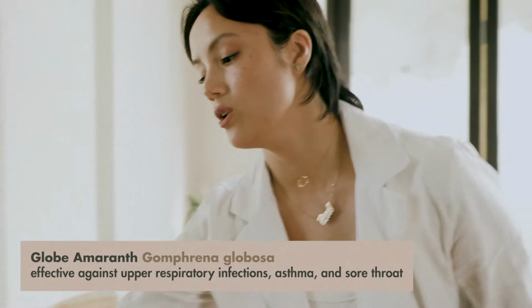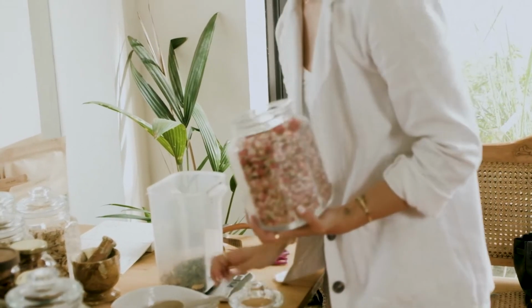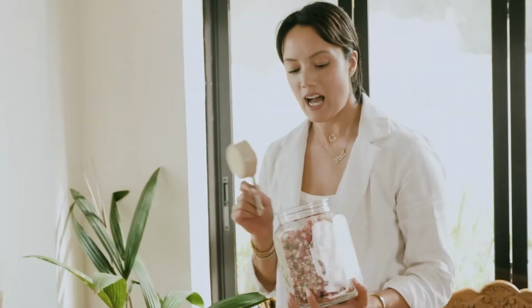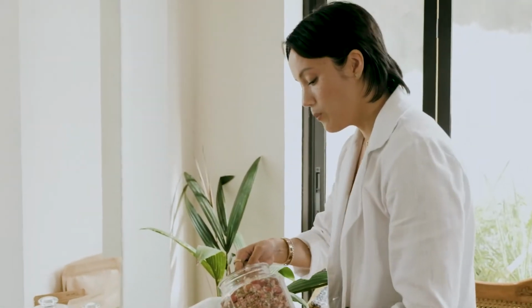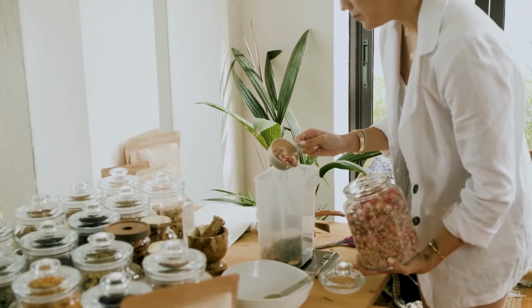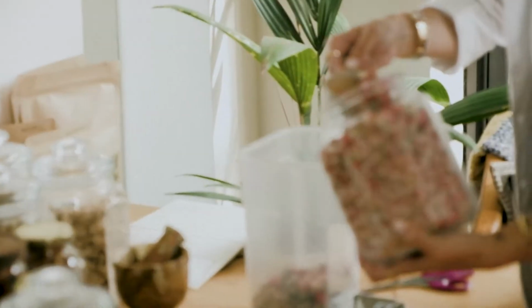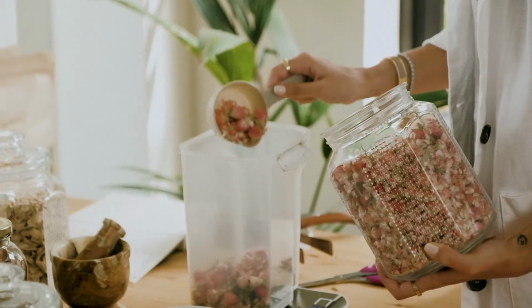Next, we have Globe Amaranth. This is a really wonderful herb, actually. I use it mostly in hormonal blends because it really supports fertility. But another benefit of Globe Amaranth is supporting the respiratory system as well. And it has trace minerals also, if we need a little boost to our immune system. And it's a really pretty flower.